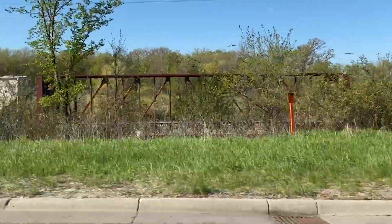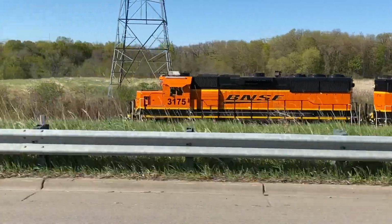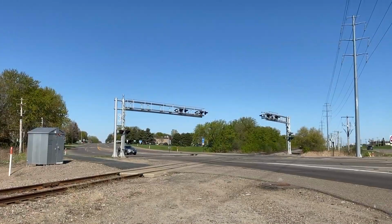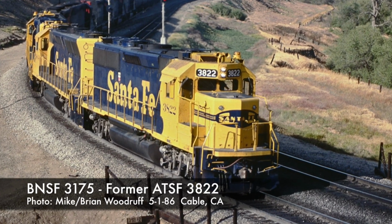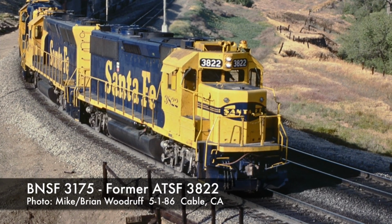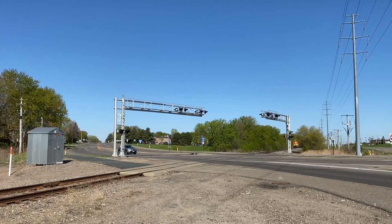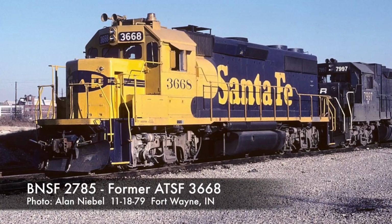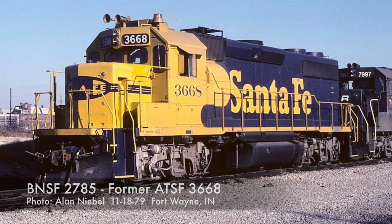As we kick off the finale to the GN in 1970, what better than to do a little rail fanning? We're going to start in Osseo, Minnesota to see the local passing through. The lead unit is a GP50, former Santa Fe 3822. It is now BNSF 3175. It was originally built in 1981. While the trailing unit is a GP39-2, again another Santa Fe unit, former 3668. It was built in 1975.